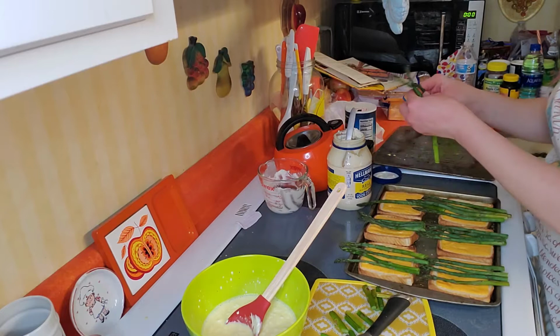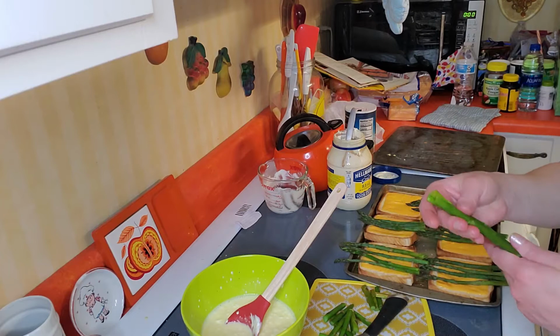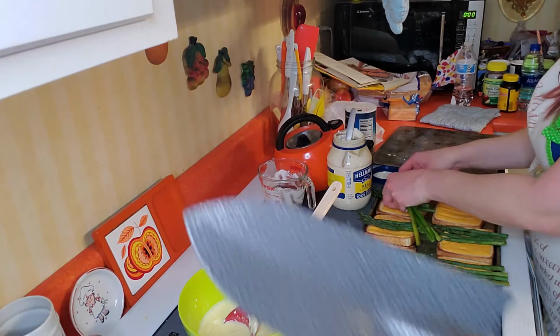Why do you have a garden shovel in your... Oh, because I was washing it off because it had dirt on it from the potted plant. Because I repotted them because they got bigger. This is not a horticulture show. This is a cooking show, so rip it. Hey, what do you guys think? Can we use that to fold this stuff over?